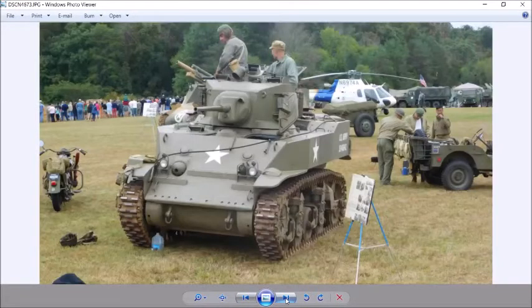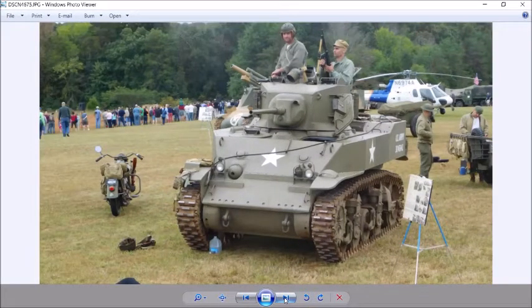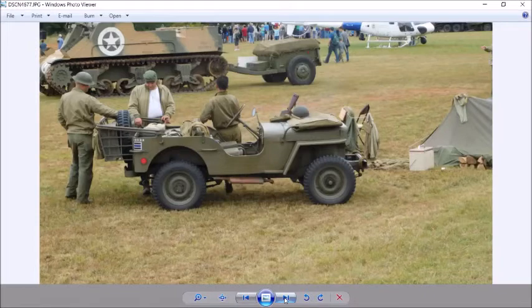And we get a nice M5 Stuart with some reenactors on it, looking cool. It's really nice, well preserved. I mean, totally redone, painted, and everything else looks really nice. Had we been completely motivated, we should have, like you said, Photoshopped out all this crowd. But that would require skills that neither one of us have. We're going to have to find somebody that wants to Photoshop our pictures for us.